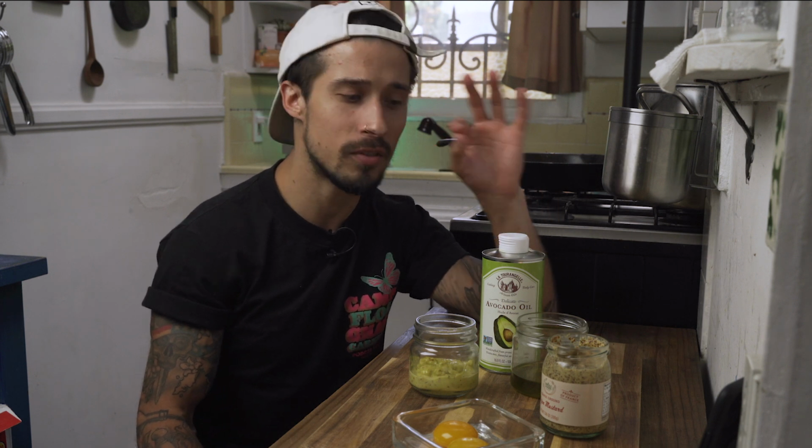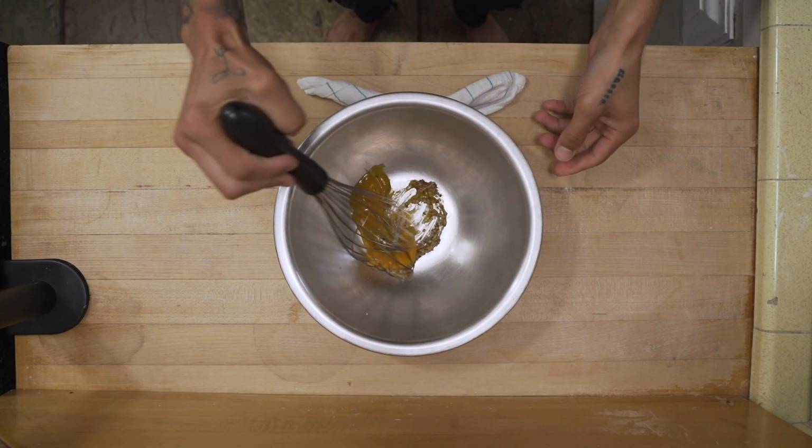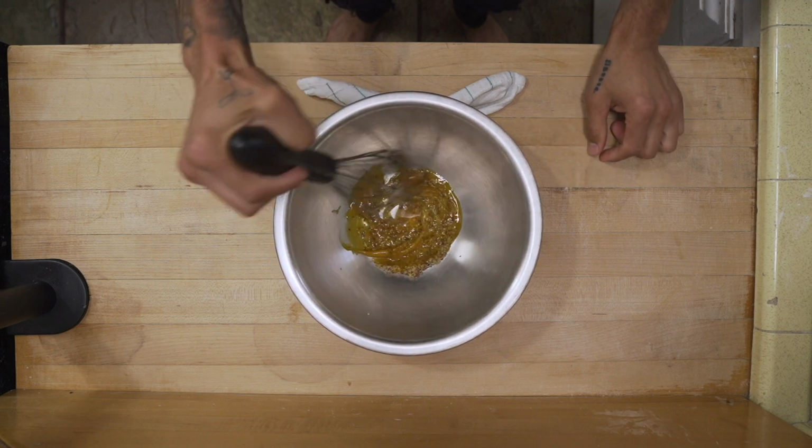Just to add a little zest, a little tang, maybe a little spice. You don't even need it in mayos and vinaigrettes. But like I said, it's an emulsifier, okay? And it packs a ton of flavor, so there's really no downside.